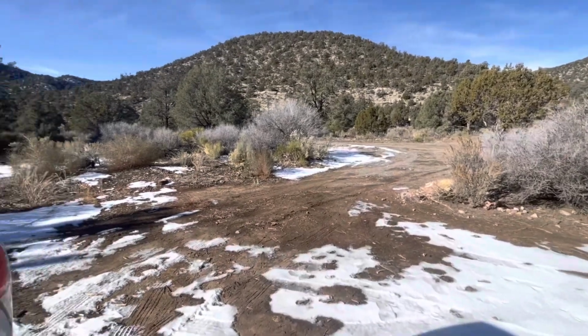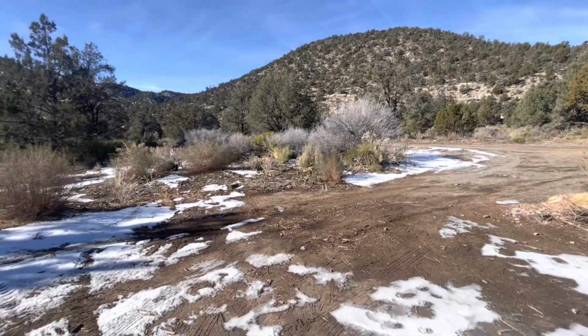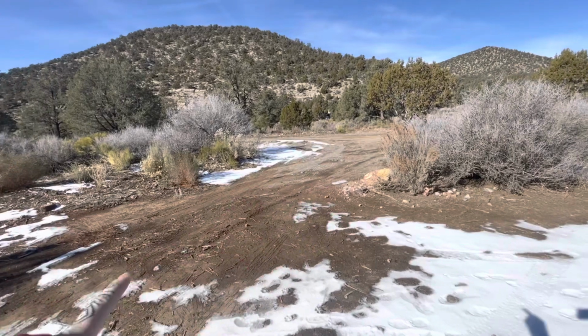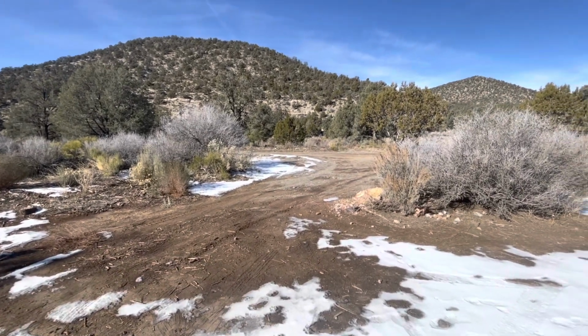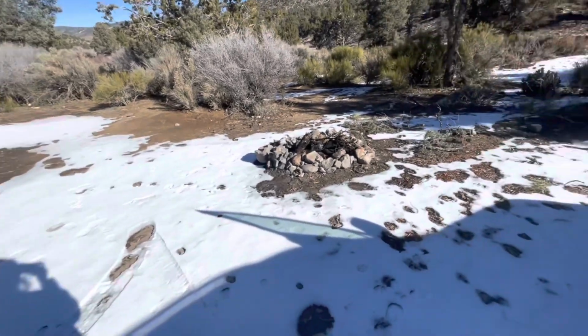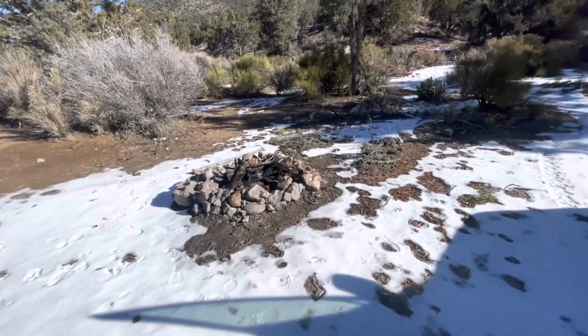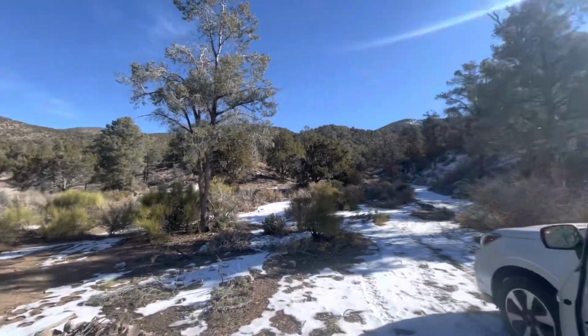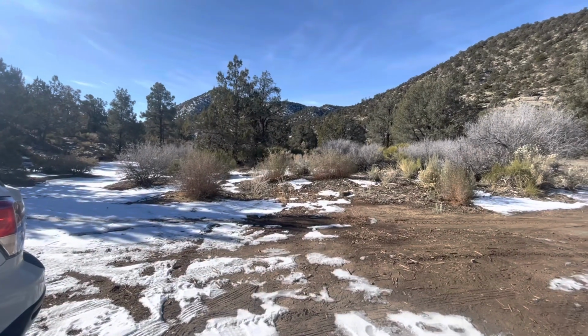So I just found a pull-off road. And it took me to another pull-off road, not too far from the main road, but I can't really see the main road from here. There's snow here. I found a campfire pit. And there's a lot of trees, actually. But I don't have any signal out here.